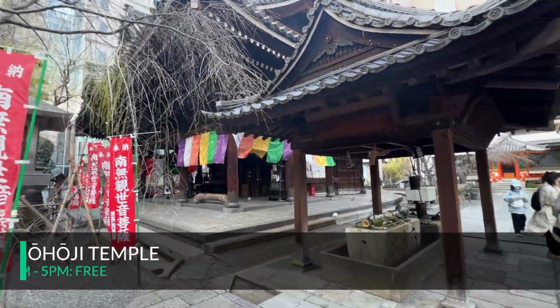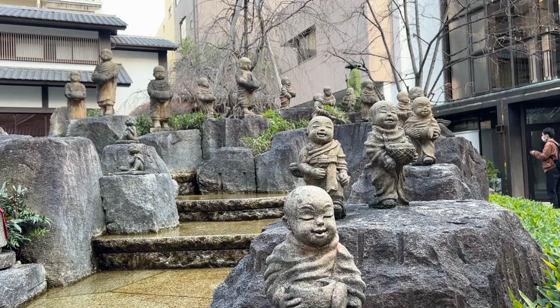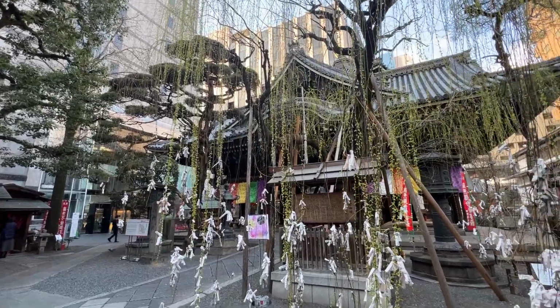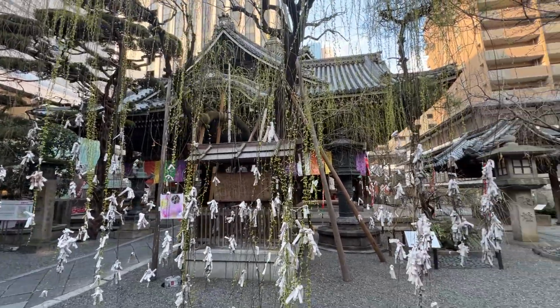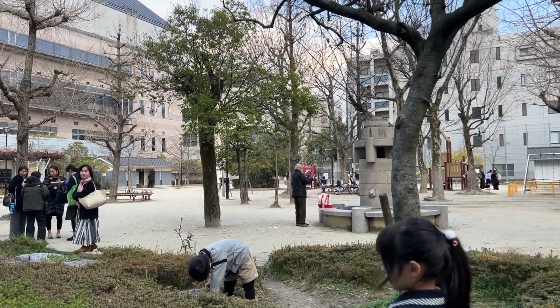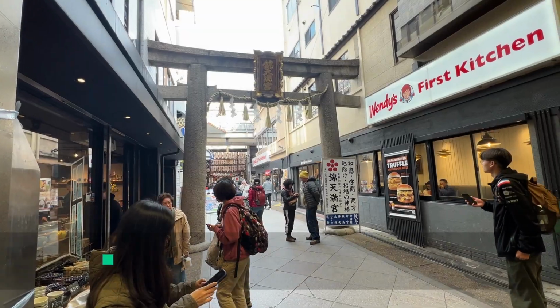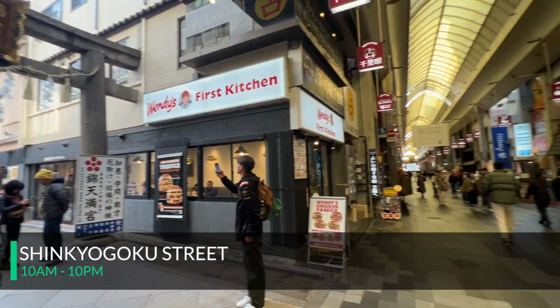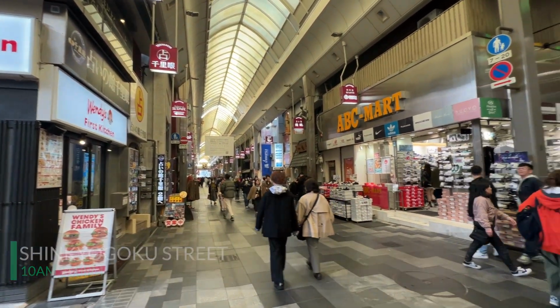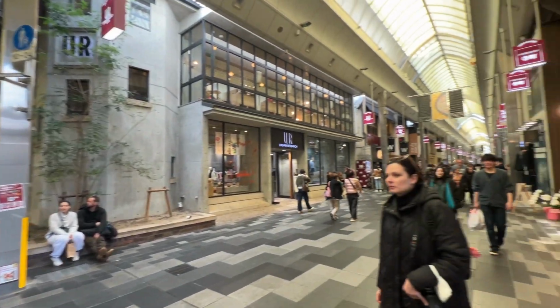Johoji Temple is an urban Buddhist temple and free to access. If you're short on time, I would skip this activity. Misayama Park is a nice place to take a break. Shinkyogoku Shopping Street is a street lined with restaurants and shops and a nice place to take a stroll.